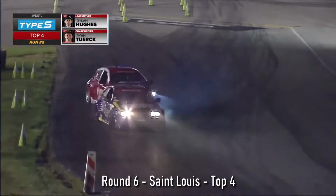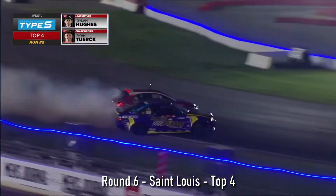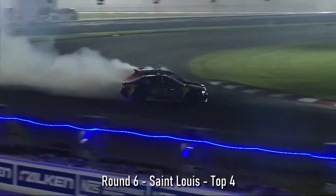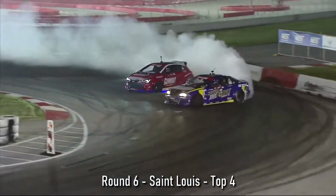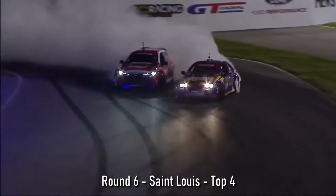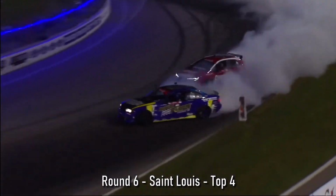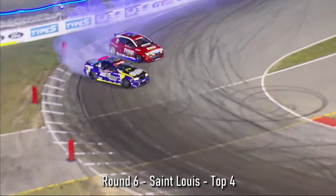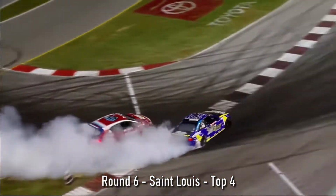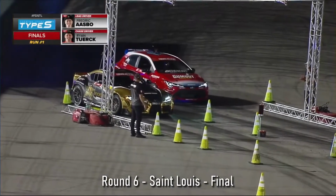Dylan Hughes out front, that Royal Purple O'Reilly Auto Parts BMW. Look at that, Dylan Hughes gets a little dirt on the back end of that BMW. He lunges forward, but there we go. Ryan Turk now comes back to the side of that BMW into that third outside zone and exiting out. Ryan Turk hangs it out to dry and into that final outside zone. Ryan. Go. 1, 2, 3, send it!